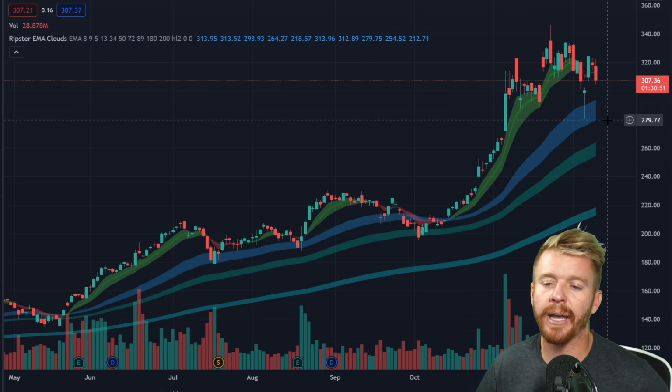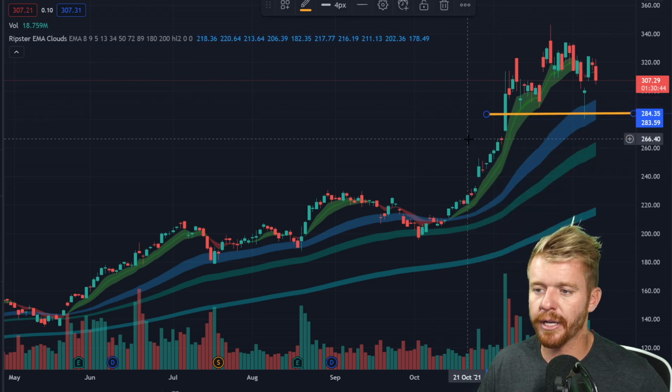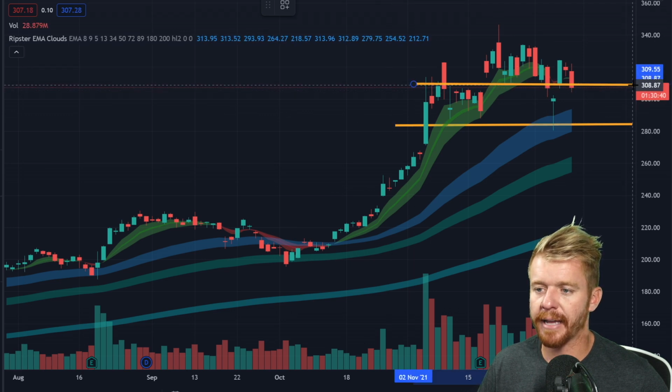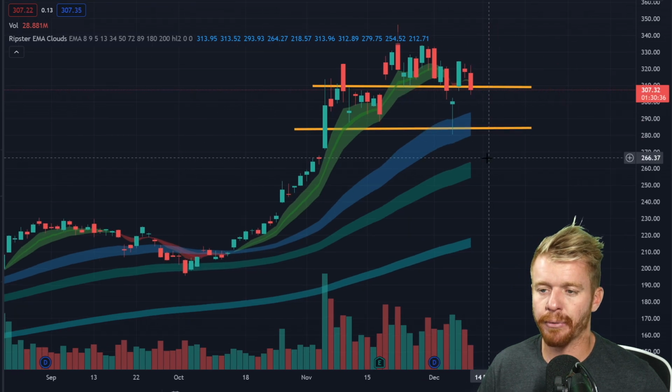I don't know why, but that 280 area to me is just like, that's where I want to be buying at. Anywhere in this area, from 280 to 300, I think is a really good dip buy here on Nvidia, just kind of filling this gap and getting down here and consolidating in this level, that 280 to 300 level. That's pretty much, I think, a beautiful dip buy all day.